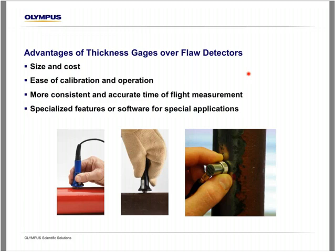So this is going to be the basis of the webinar, the advantages of the thickness gauges over flaw detectors. Specifically, we're going to be focusing on corrosion measurements. Some of these differences have started to narrow, as flaw detectors sometimes now offer thickness gauge modules and things like that. But for the large majority of instruments on the market, these still hold true. So right off the bat, size and cost. Thickness gauges are typically smaller and cost less than flaw detectors.